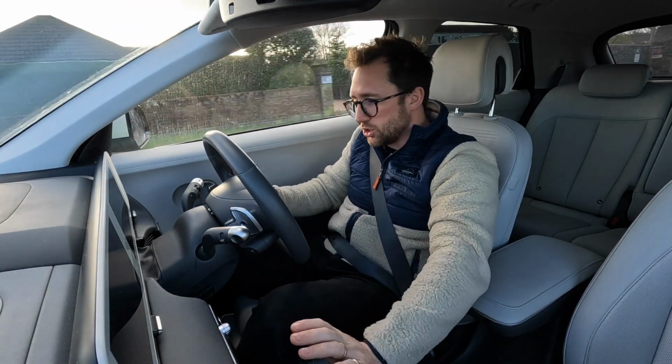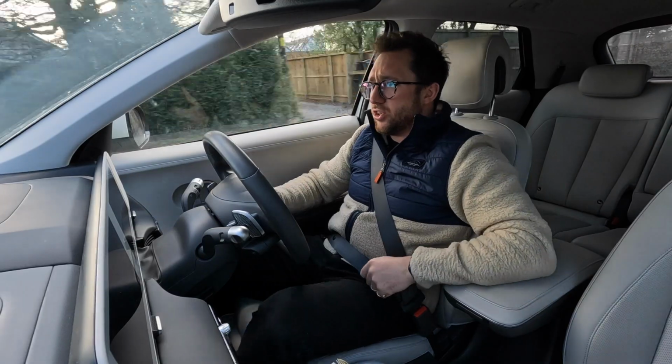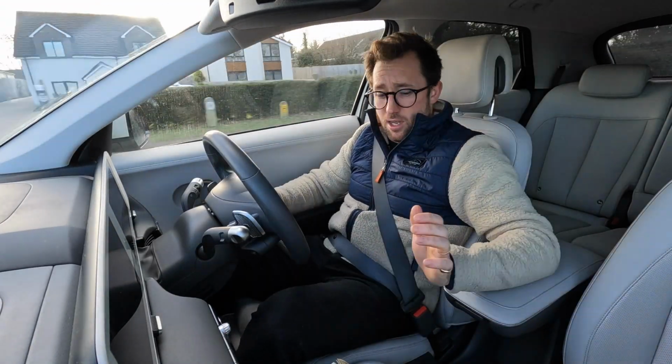All of this down here for the climate control is all touch. Everything's touch, everything's sensitive, everything's great. The stereo in here is fantastic. The storage compartments are mind-blowing.